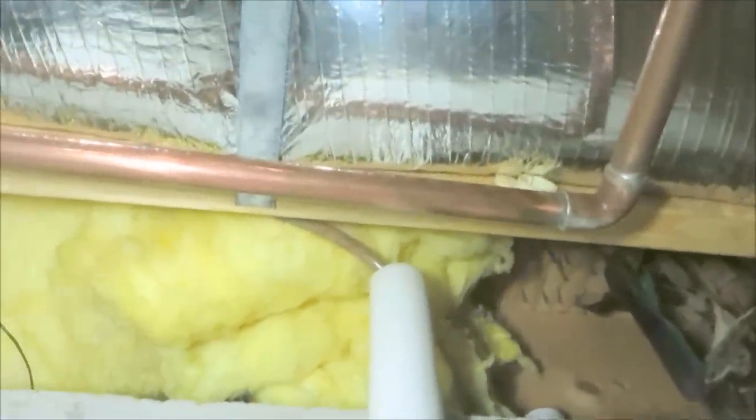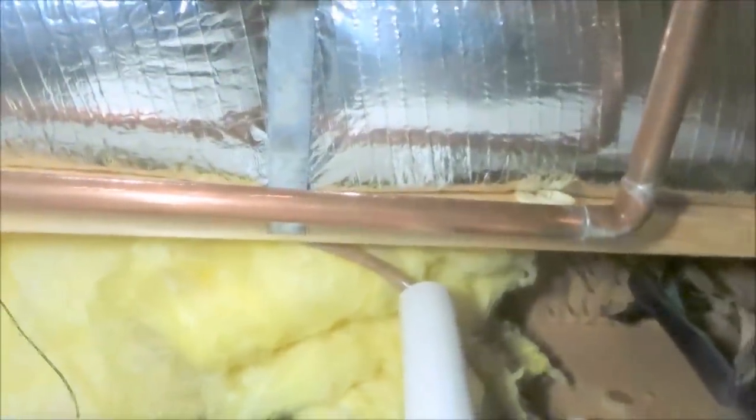Complain of water on the floor. I think it's the condensate line's blocked. That's what it is. The what line is blocked? This condensate line's blocked.